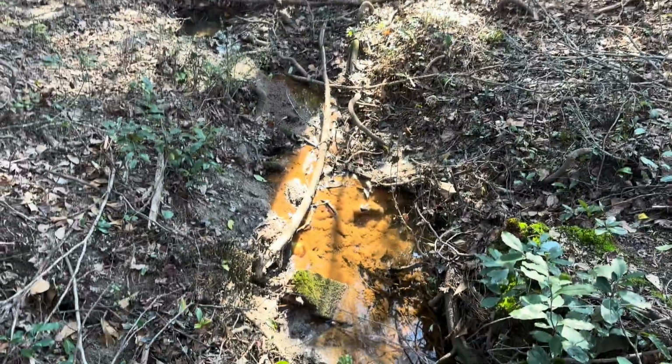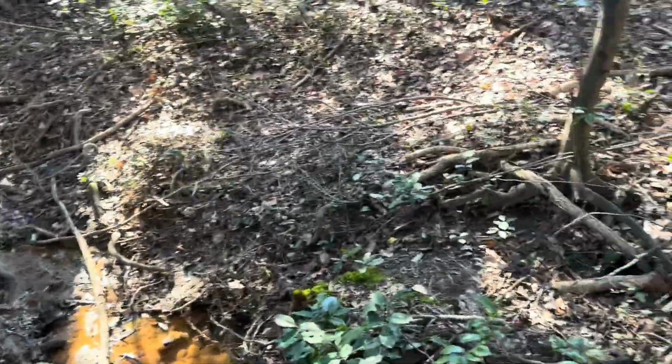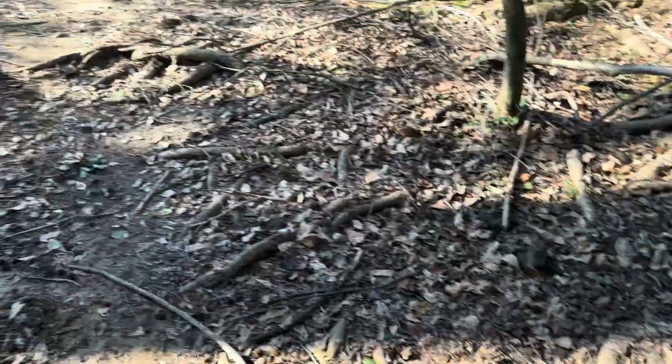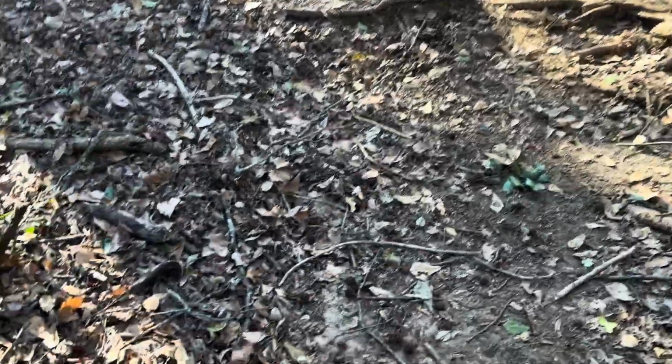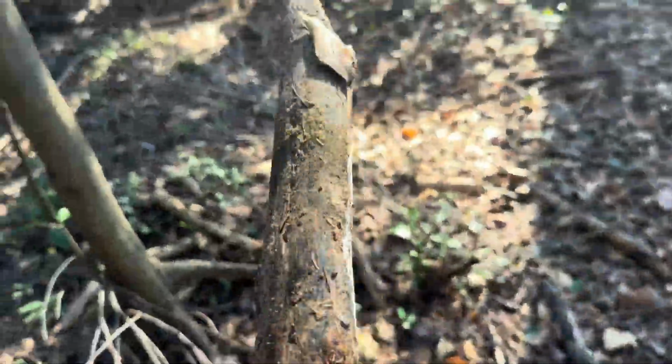I'm really tempted to throw something in to see if it gets all disturbed. See if I can find a good rock. Actually, this will work. Oh gosh. Oh, okay. There's stuff on that.